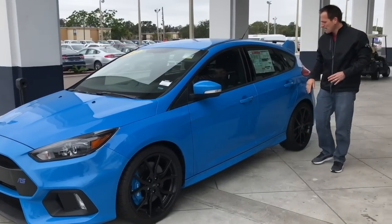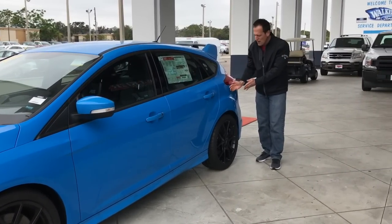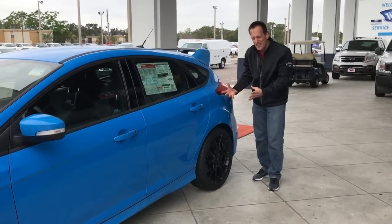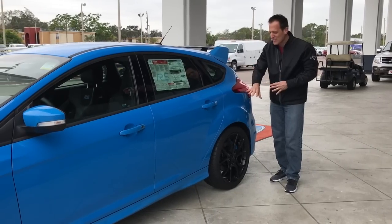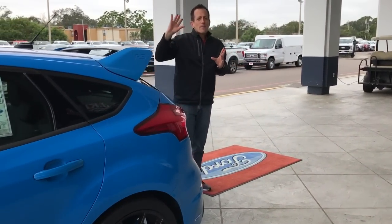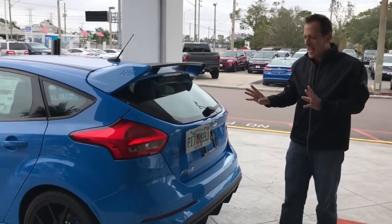If we continue our way down the side, same story. I think if they would have flared out the front fender, the rear fender's a little flared, but if the flare was just a little larger, I think that it would have paid big dividends in the styling. Let's go ahead around the back, because this is probably, the front is my first favorite part of this car. The back is my second.